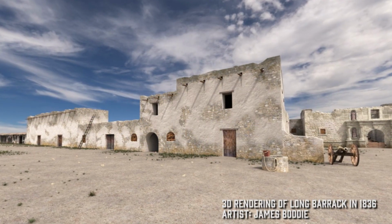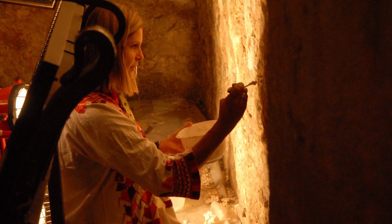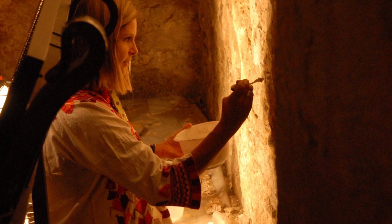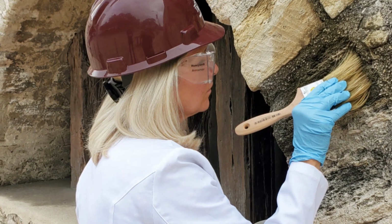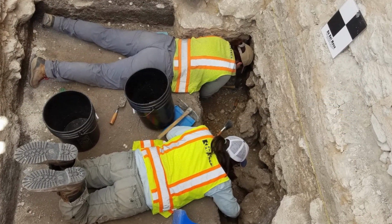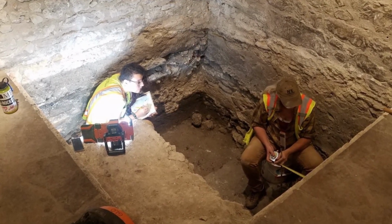So let's talk about the Long Barrack. Being Texas' largest artifact, or one of Texas' largest artifacts, as I said earlier, we have to treat it as an artifact. So it's not treated as you were going to do repairs on any other building. You're going to have to do any type of cleaning or repairs in a very different and detailed manner, which is what we're doing here at the Long Barrack.